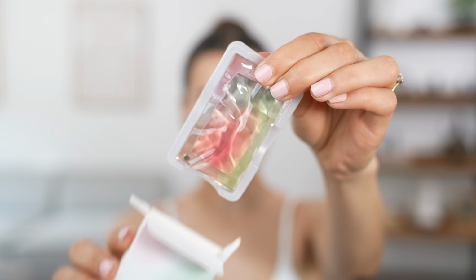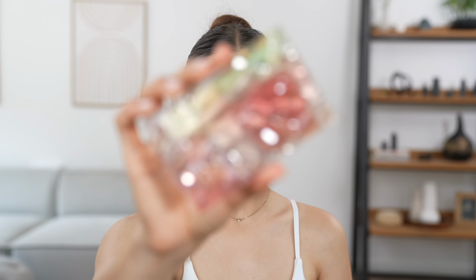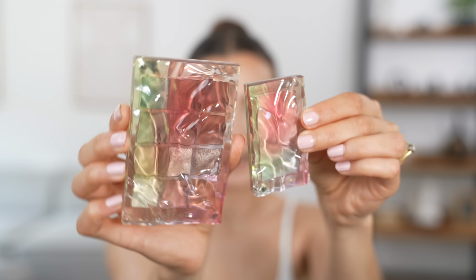Here it is. This is the next blusher. Oh my goodness. In my previous video, I did try out this eyeshadow palette from the exact same brand, and as you can see, they have the same packaging, which is so stunning. But today we're just going to be trying out the blush from Color Rose, and the packaging of this is really cool because it's magnetized.